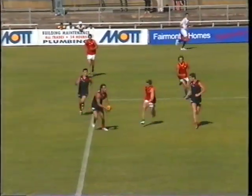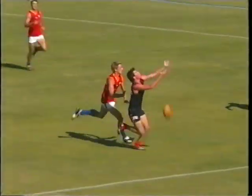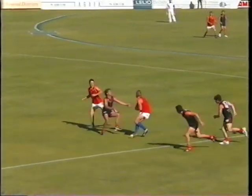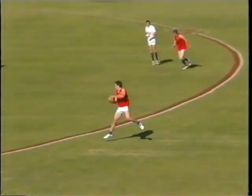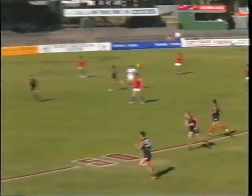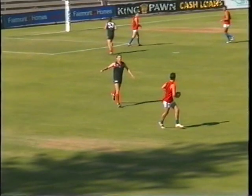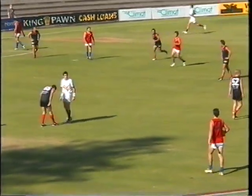Now Norwood have got numbers running. Vitesse gets the kick now. Kick out towards the centre wing position, but the bounce eludes everyone except for Schmidt. Schmidt now has got a player just outside the 50, and that's Holmes. Holmes has got another player on, kicks inside 50 and finds number 27 in Sugars.